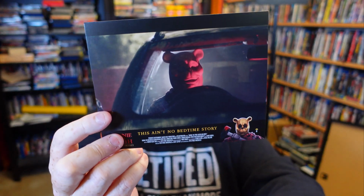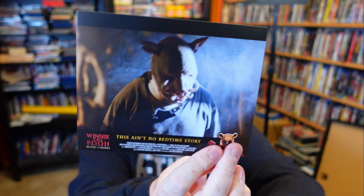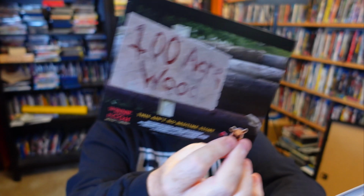But there are a lot of lobby cards for this one too. There's Winnie the Pooh. There's Winnie the Pooh. Now, I don't expect great things from this movie. There's Piglet, 100 Acre Wood. I'm not going to show you all of these. But a lot of people have been disparaging the movie, saying it's a piece of shit and things like that. But for me, I kind of like what it does for a couple of reasons.